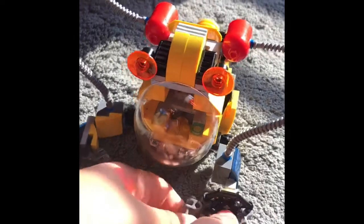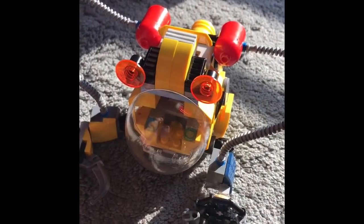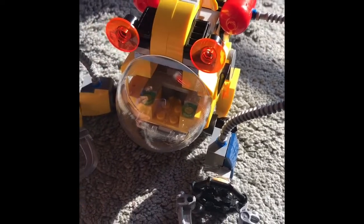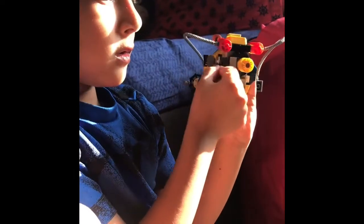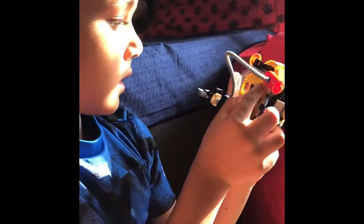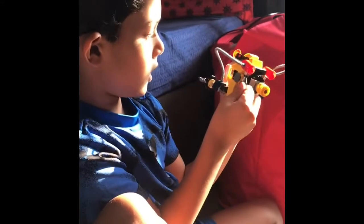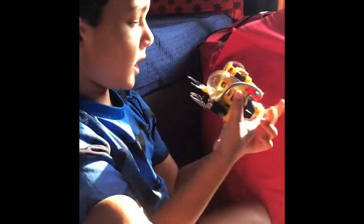These are the air pumps. So all the bubbles come up. So when it goes up, it could come down easily because all the air can come. This is the thing. This is all the flippers. So it spins. And this is also another one.